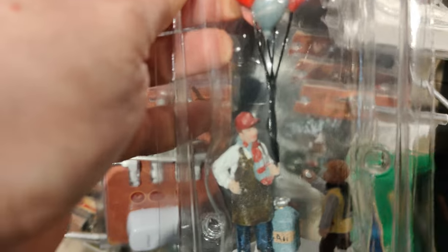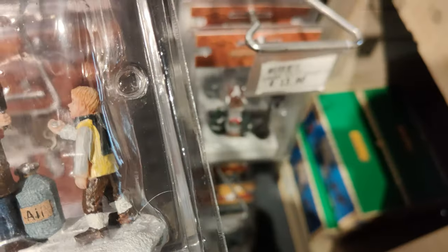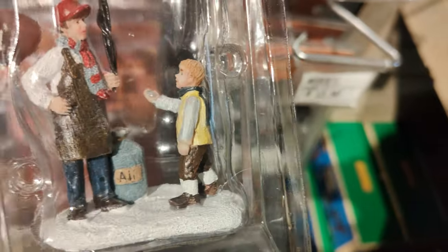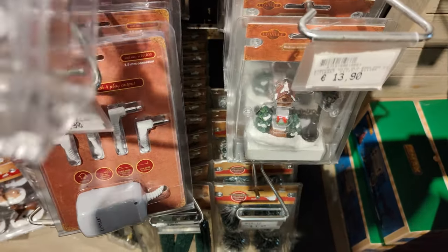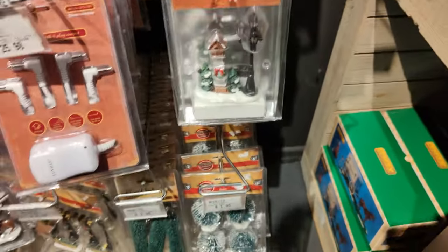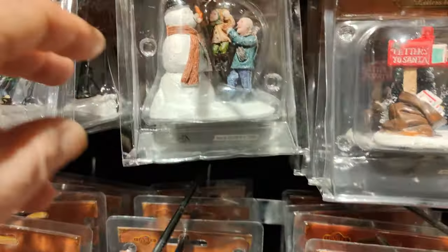For any carnival section, the little boy. But this hat here is more for the 1950s, 1960s than for something such as a Victorian era village, but they do such amazing figurines. But the new figurines, I was more impressed last season with this one.